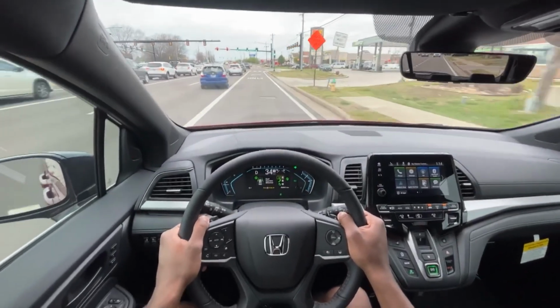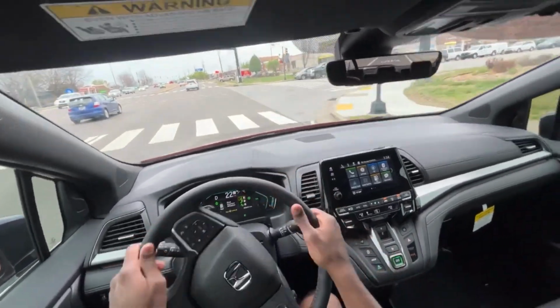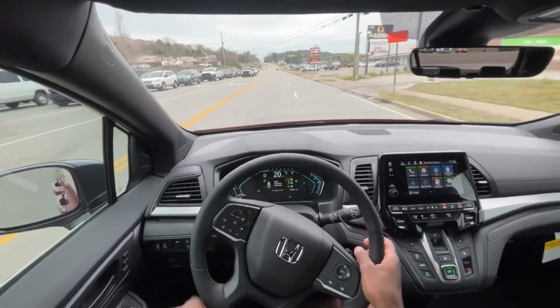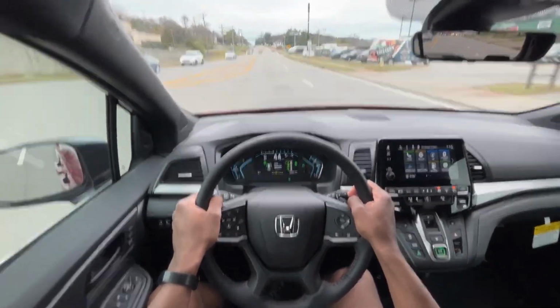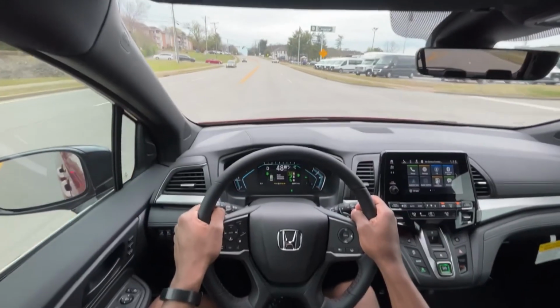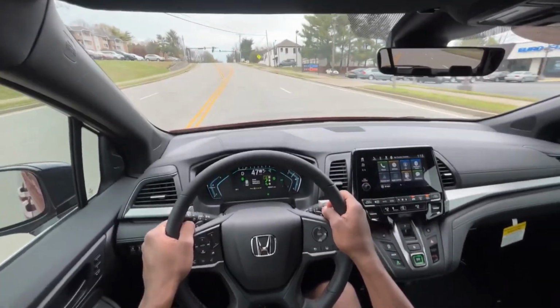And on top of that, glad that they did not try to stick a CVT in this Odyssey. And also like that the 10-speed is in here as well. And that definitely helps with the highway fuel economy. But there's something about just having a traditional transmission as well.